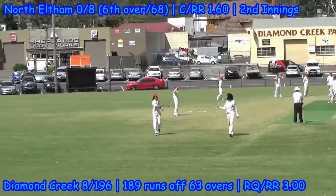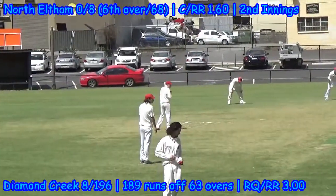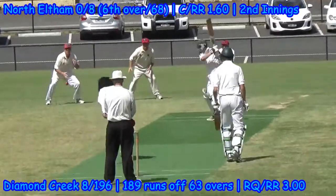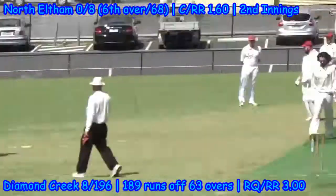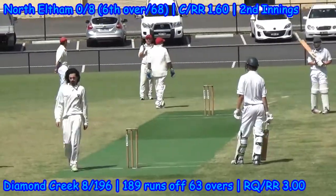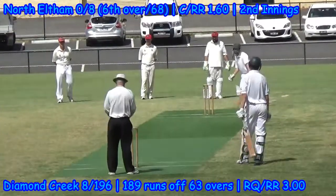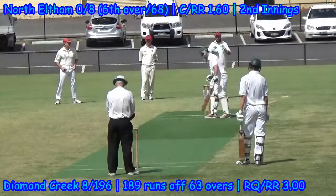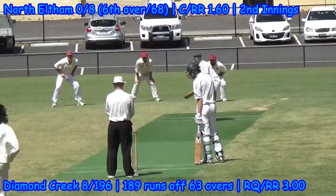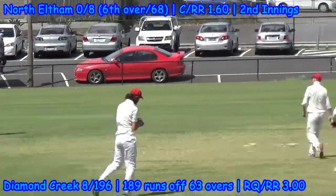So here is the field. So we got point and cover point, and then a short cover, mid-off, a very straight mid-off, and then the gully. Comes into bowl and plays it, and it's fielded by the point fielder for a dot ball. Comes into bowl and drives it, and it's fielded by mid-off for a dot ball.